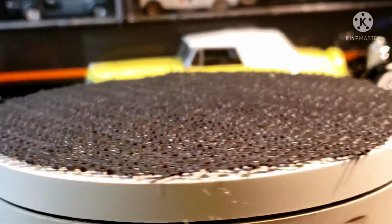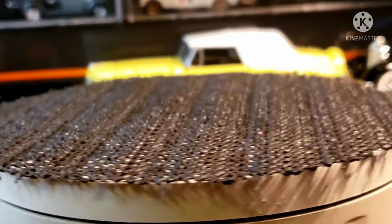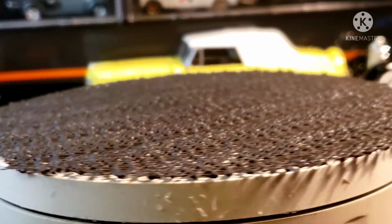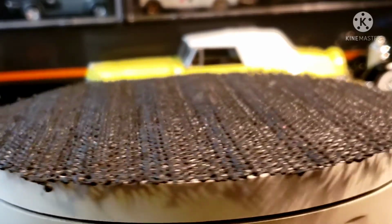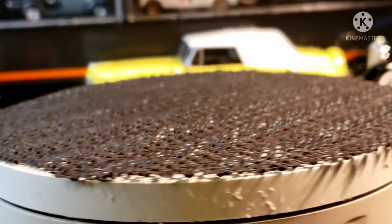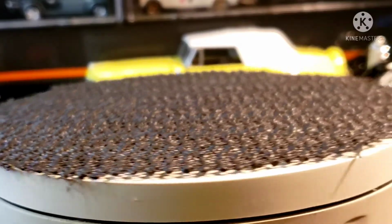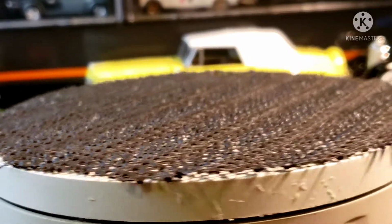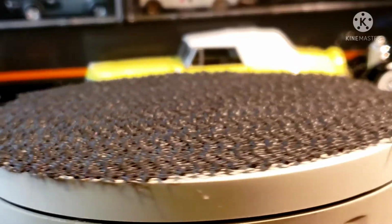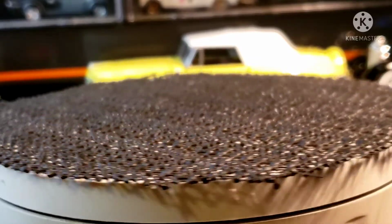It's been a while since I put up a video, but I ran across this challenge, and I figured I'd give it a shot. The challenge came from Diecast Loonie, and the challenge is show like 5 of your muscle cars. It could be from any brand, but it just can't be the same car, like all Mustangs, all Chevelles, or whatever it may be.